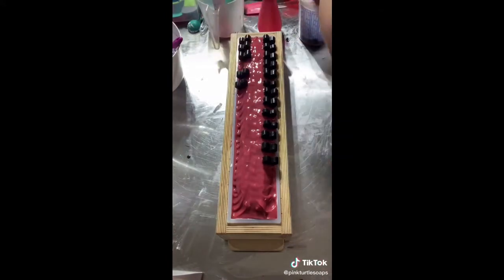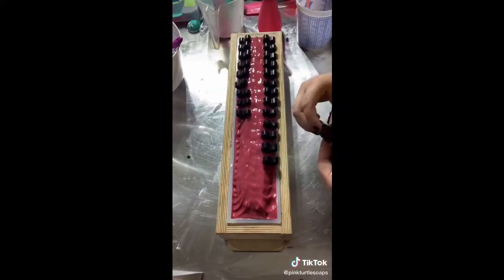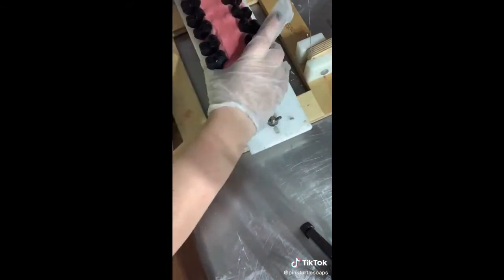Here you can see that last step of the soap making where I'm adding on the black embeds. Those are also made of soap. The next day I was able to unmold the soap and cut it up into bars, and there you can see the marble swirl on the bottom, which I think turned out fantastic.